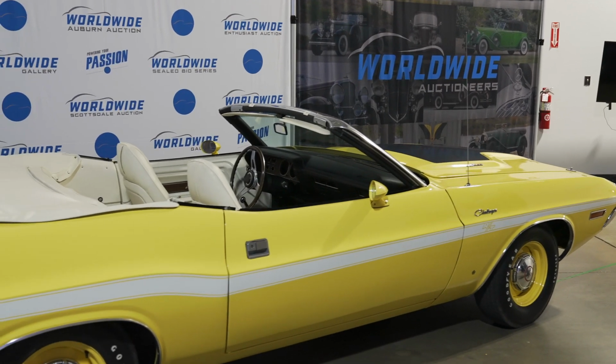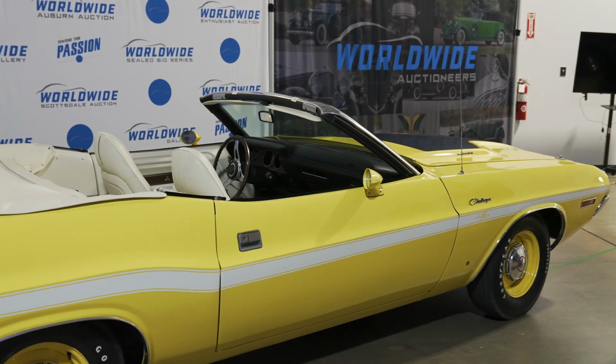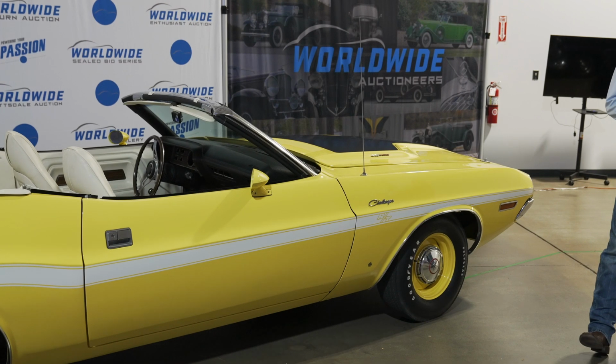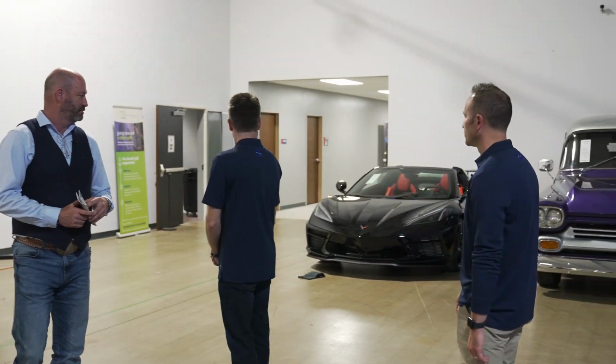And you know, a lot of these were ridden hard, put away wet. And it's amazing to see one in not only showroom condition. Very few Challenger convertibles, period. Very few to begin with. Yeah, let alone one you could practically eat off of any surface. It's an amazing car.